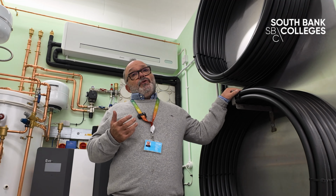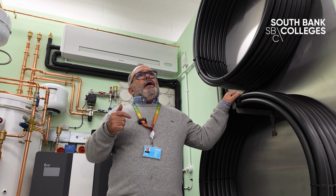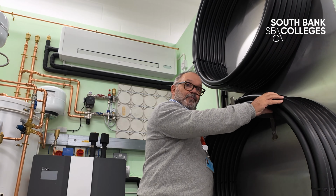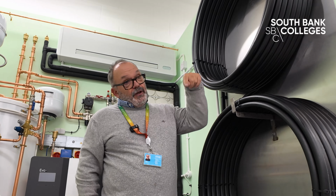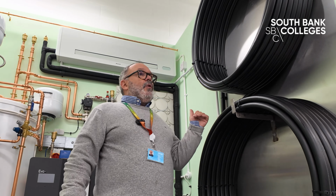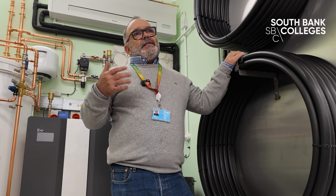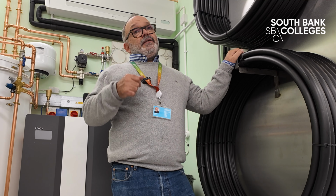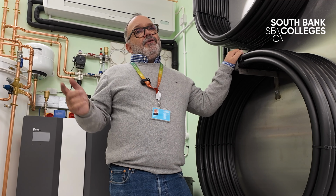What's made us even more unique is that we're in the process now of having our own borehole, which would take these loops of black plastic, instead of having them looped just underneath the ground, we go down vertically, and we've got a borehole at the back. Now, we are the only college that I'm aware of that runs a live borehole. This is so our learners can actually see the processes, what's happening. They can see the temperature change as the water comes up to when it goes back down again. The water's pumped around in a loop.